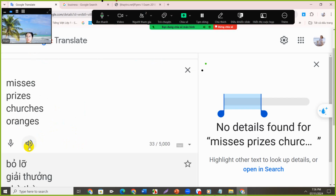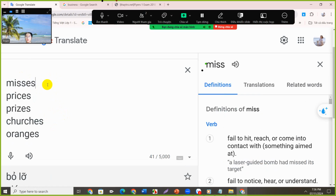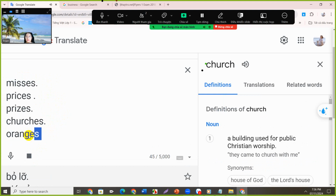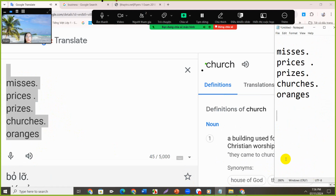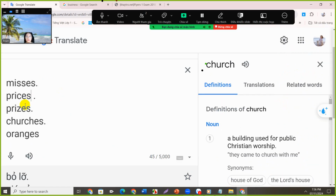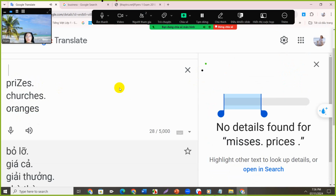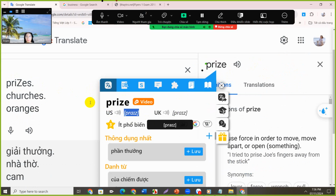Here you go. Mrs. Price's prizes. Churches. Oranges. Please. Mrs. Price's prizes. Churches. Oranges. Ah, this money. Prize. Prize. Right. Prize.